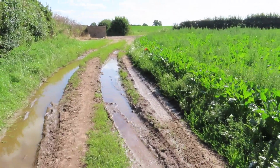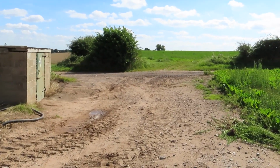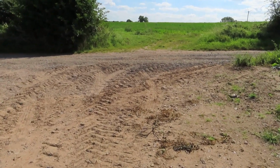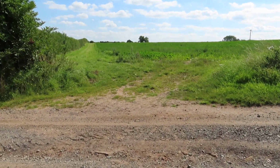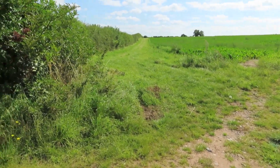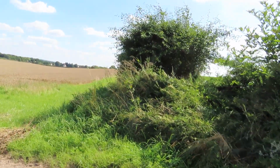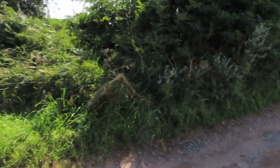This field is coming to an end, and we've got another one. Which side of the hedge is it? Unless we're told otherwise, assume we carry on the right hand side. Let's have a look. And on the left hand side, could be either. I'll do this one.